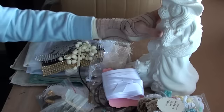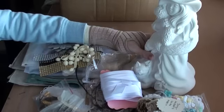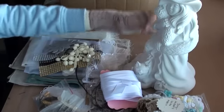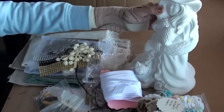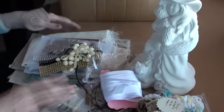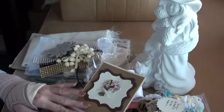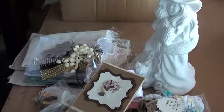And, oh, she is amazing, isn't she? Oh. And Sue, if you made her, oh my goodness. Wow. And oh, where's Jackie's card? And Jackie's card. Isn't that stunning? Thank you so much, ladies. I just love everything. Thank you.